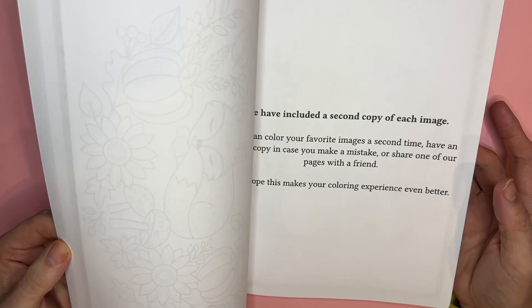Oh, that was the second copy. Well, there you go. Oh, so we have some landscape ones.